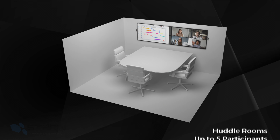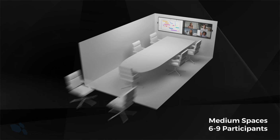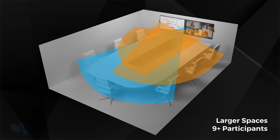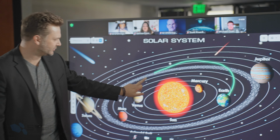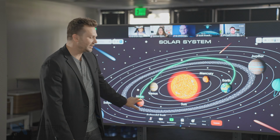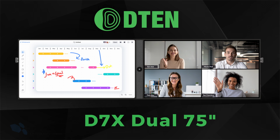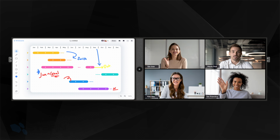And with the included DTEN View Pro camera system, D7X Dual 75 will adapt to cover any meeting space, whether it's short, wide, narrow, or long. Boost meeting equity for all team members, no matter where they are, and leave no teammate behind. DTEN D7X Dual 75, a complete solution for more immersive video meeting sessions.